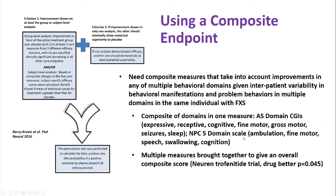And so the Angelman syndrome group and the NPC group approached this by developing measures that would look across multiple domains that you could rate. In Angelman syndrome, they have CGIs that are divided into different domains, so you can rate those separately and look at improvement in any one. And in NPC, we have a 5-domain scale where we can look at the 5 most important problems that families flagged as their biggest issues. And then in Fragile X, Neuron tried this composite measure where you actually took 5 different measures and brought them together to give an overall composite score. And we also gave patients scorecards on whether they had improved in 1 or 2 or 3 of these different measures, did a permutation test, and showed significance in their trial. So this was just a novel way of trying to put this all together.